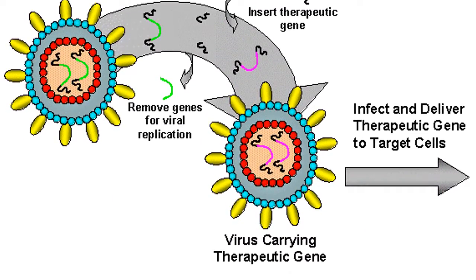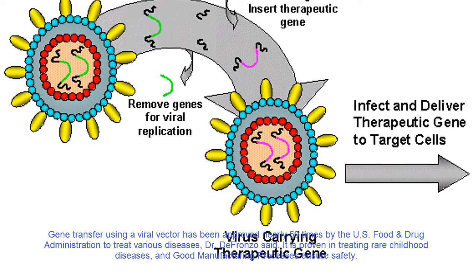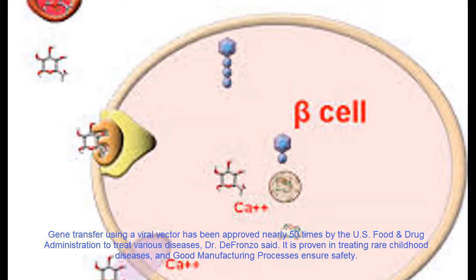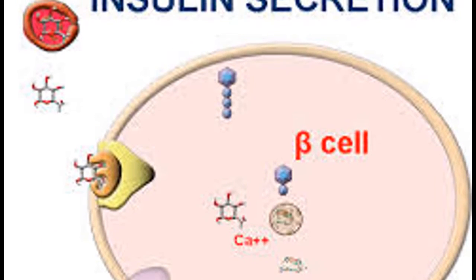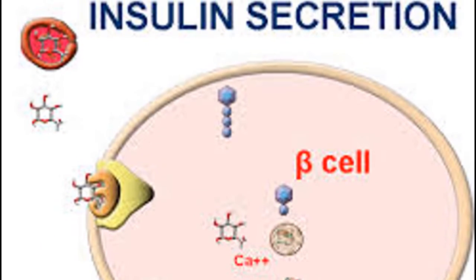"Gene transfer using a viral vector has been approved nearly 50 times by the U.S. Food and Drug Administration to treat various diseases," Dr. DeFronzo said. "It is proven in treating rare childhood diseases, and good manufacturing processes ensure safety."